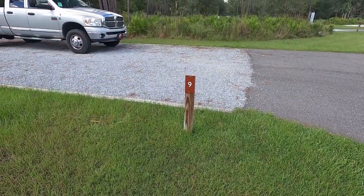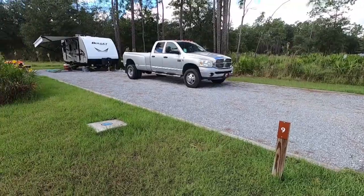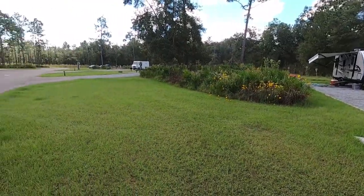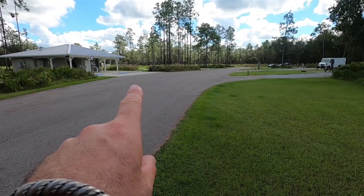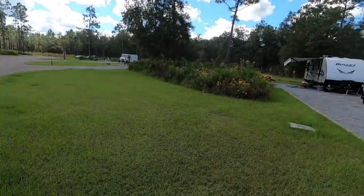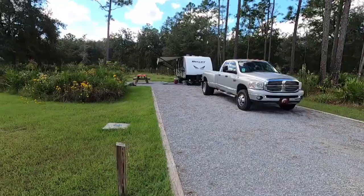Okay, it's about 1:45 on Sunday. We're in site number 9 now. We've been here for about 45 minutes. We moved from site number 6, which is right there. And there's the showers. And we just came right over here. The people that were in site number 9 left early.